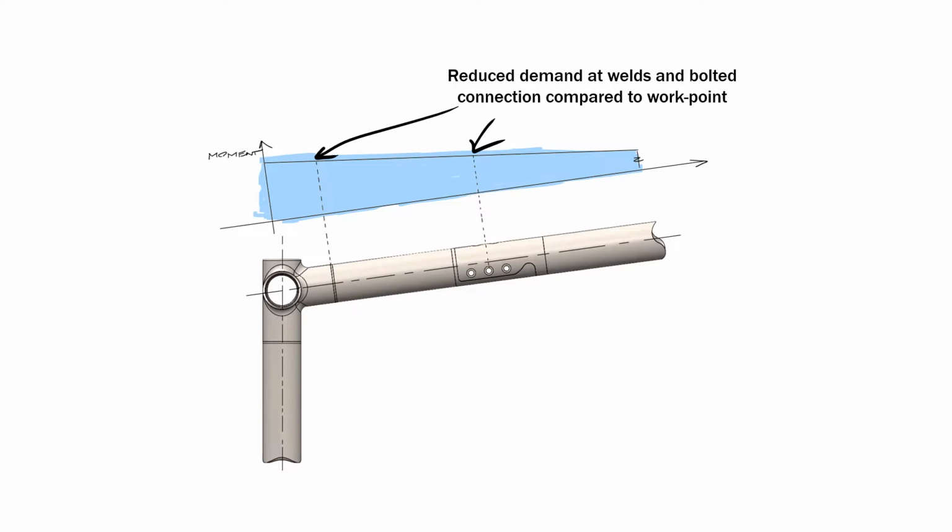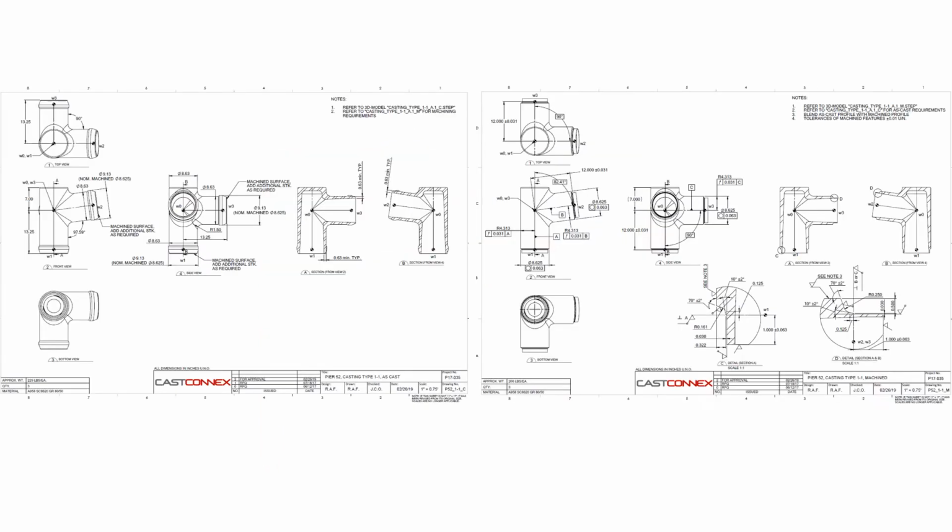Transition from the beam members to the column members was accomplished within the body of the casting, where smooth, tapering geometry ensures that stress risers are minimized. The offset of the weld away from the face of the column reduced the flexural demand on the weld, as well as the bolted coupler connection.